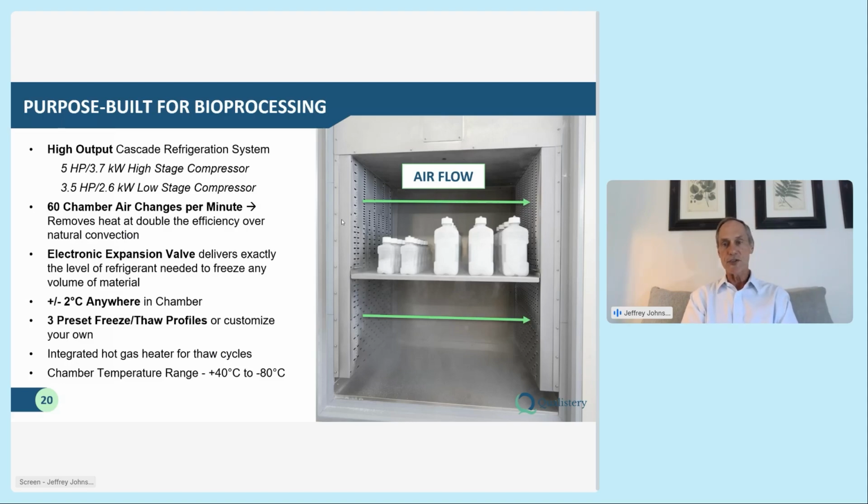60 air changes per minute. So you're really blasting the air through there, which gives at least twice, up to 10 times higher heat transfer rate. And it provides that uniformity, right? It blows around the containers. In a ULT, the container in the middle has a significantly different heat transfer than one close to the wall. The blast transfer, the airflow here ensures consistency across that chamber.